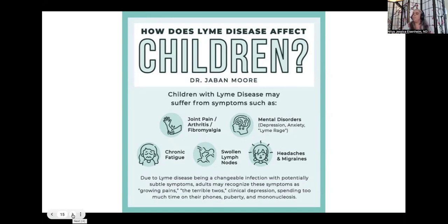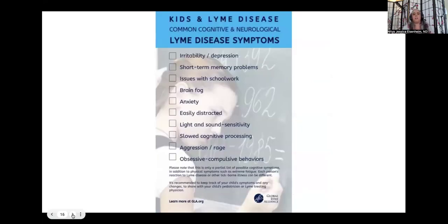And then the next slide goes into more details of the cognitive and neurological symptoms that we commonly find in Lyme disease. A lot of times their schoolwork just starts going down, or their handwriting all of a sudden gets really bad. But it can be irritability, depression, short-term memory problems, issues with schoolwork, brain fog, anxiety, easily distracted, light and sound sensitivity, slowed cognitive processing, aggression, rage, and then obsessive compulsive behaviors or rituals.